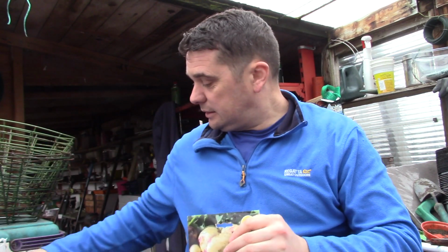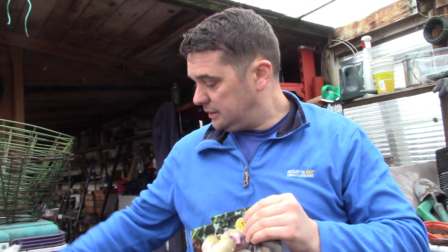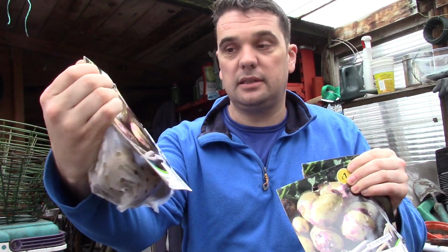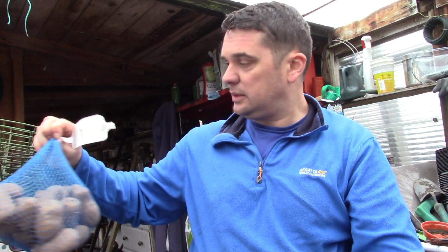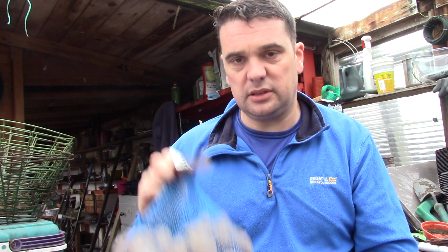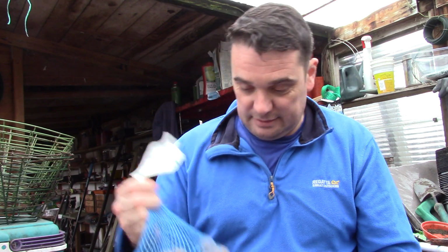So I've got three Kestrel, as I heard they're nice. Wilkinson's has got a bit of a half price sale on, so I got these. I don't think these were half price, I think it's just the seeds that are half price. And some Charlotte. I still need to get some main crop. Or are these a main crop? I'm not sure. Right, so yeah, got me potatoes.